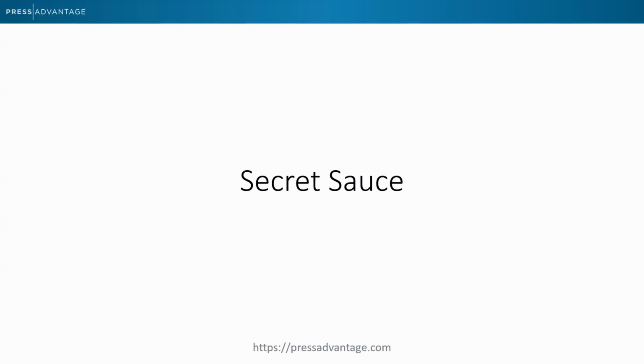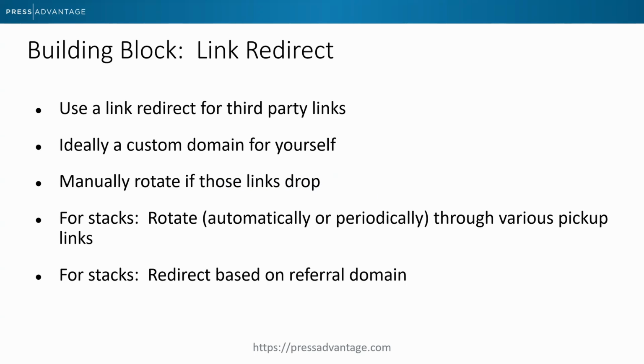The reason being, as with anything, we want to be able to fit these into whatever strategy you're already using, and so that's pretty important. But there are definitely some things that most people don't talk about when it comes to press releases that you can do to enhance the value of them, and you can even leverage some of these strategies in other parts of your SEO strategy as well. So the first building block that we're going to talk about is the link redirects.